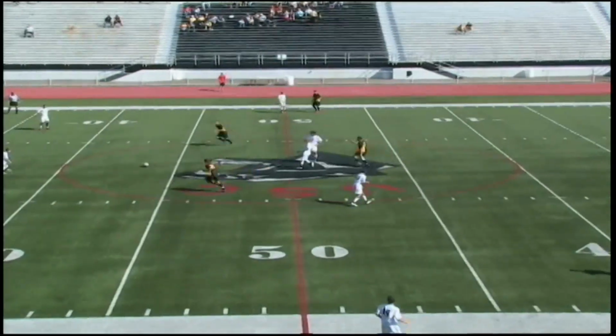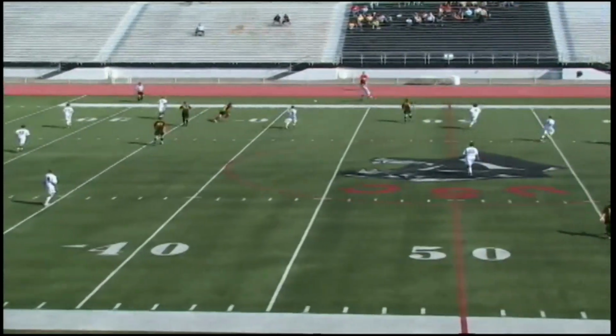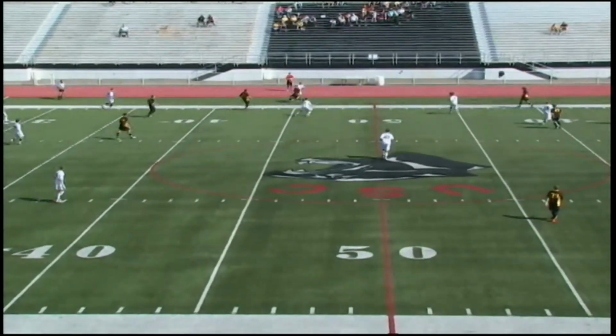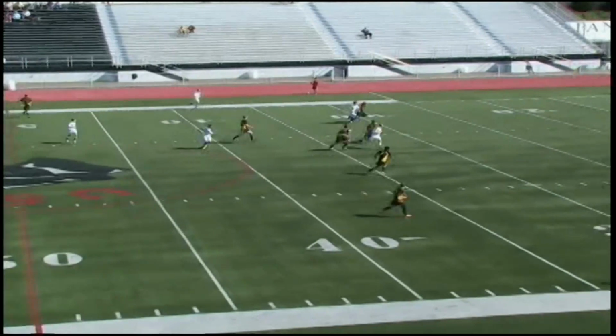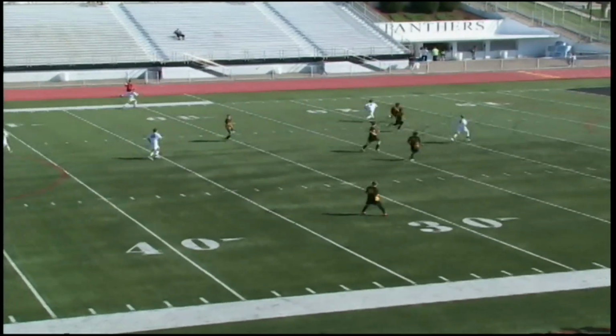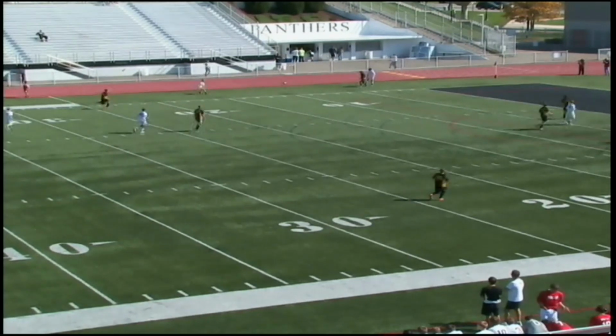And gentlemen, second half of the JV contest. The Panthers leading 2-0 over the North Allegheny Tigers on goals by Joel Hart from Kevin Muck and Troy Kiernan from Joel Hart. So goal and assist for Hart. Good play out there. We'll set the second half starting lineups.